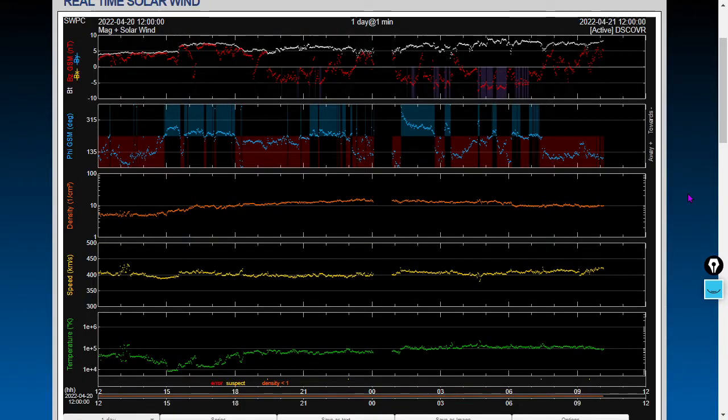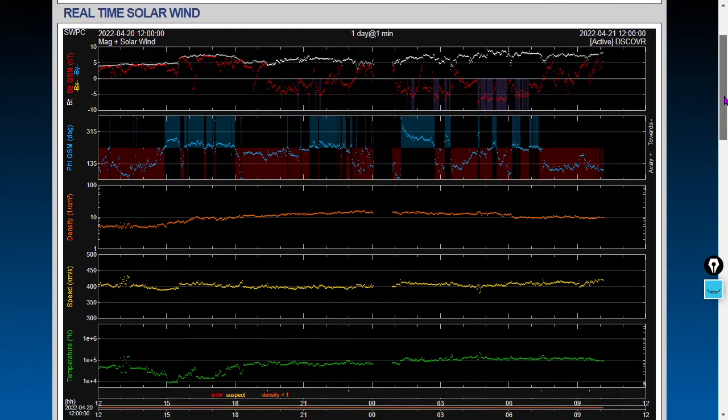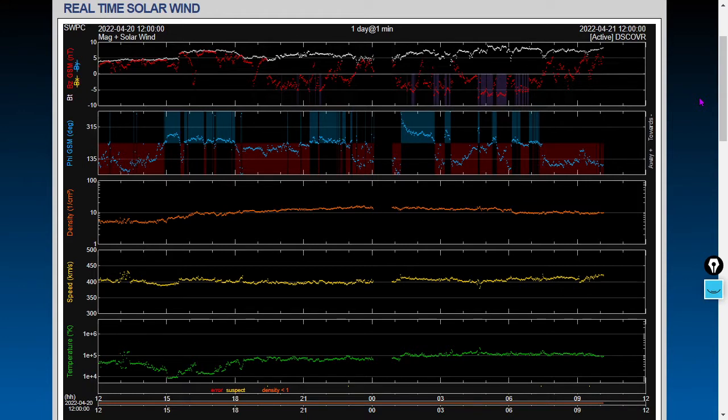This is measured at Lagrangian point 1, a gravitational equilibrium point about 1 million miles toward the sun from the Earth, measured at the moment here by the DSCOVR, which orbits that gravitational equilibrium point at Lagrange point 1. Keep in mind that is, again, 1 million miles away, quite far out in space.